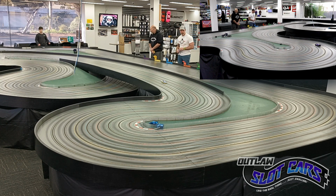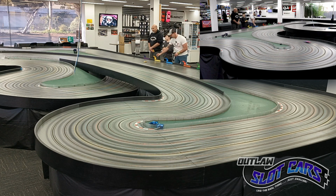Two more laps and we'll move on to the Datsun. If I'm honest, I'm a little bit nervous about the Datsun. Last lap. See if we can catch this car in front of us. I don't have a chance. But for a non-mag car. And let's move on to the Datsun.